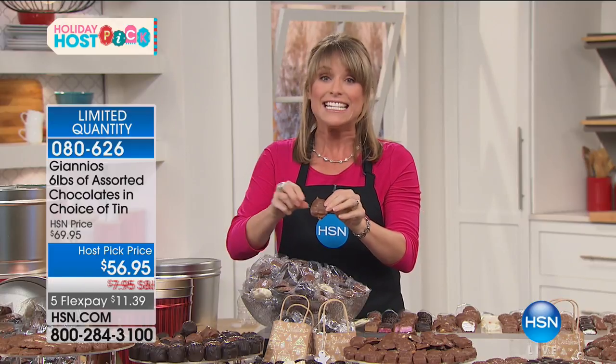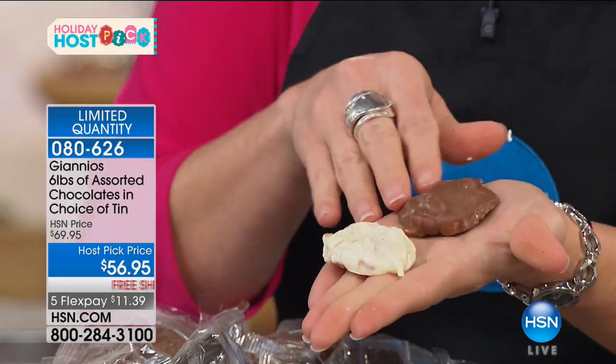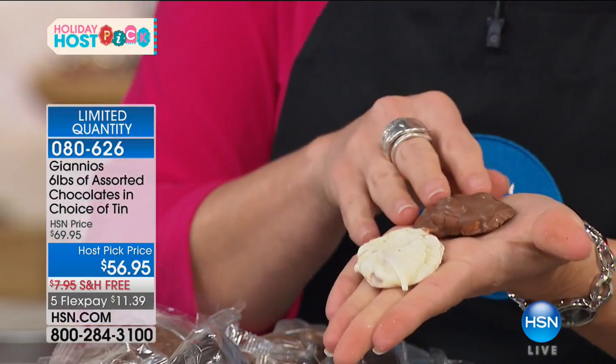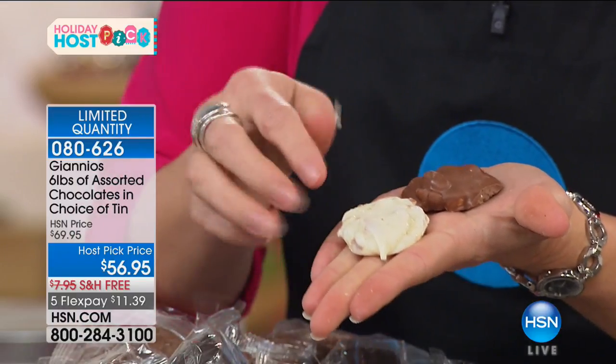So you're getting 6 full pounds, and every single piece, from our peanut cluster to our white chocolate with pretzel cloud, is individually wrapped and individually labeled. And they're huge pieces. If you look at the size of these pieces, this is not like getting the box of chocolates with the teeny tiny little pieces. They take up almost the size of the palm of my hand.